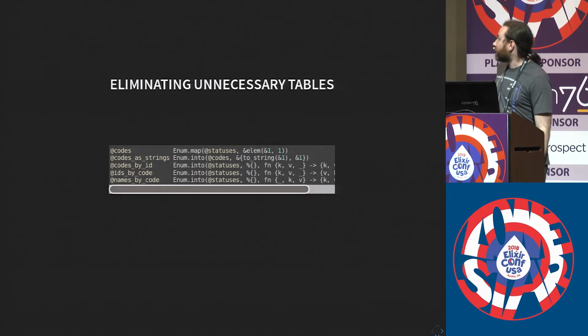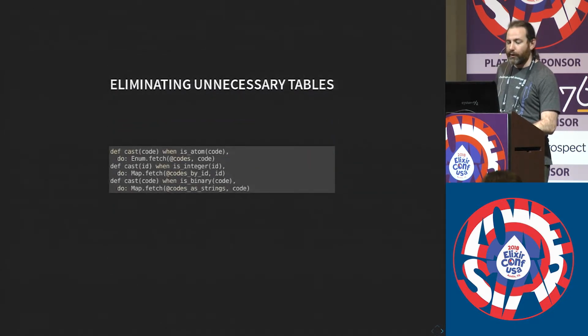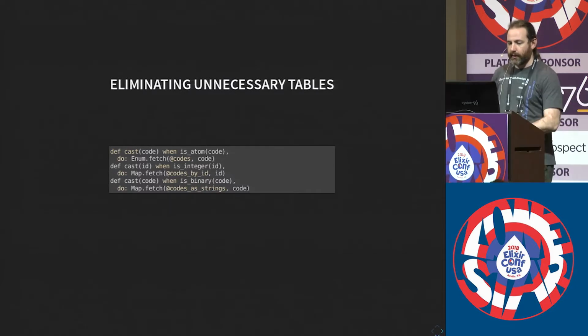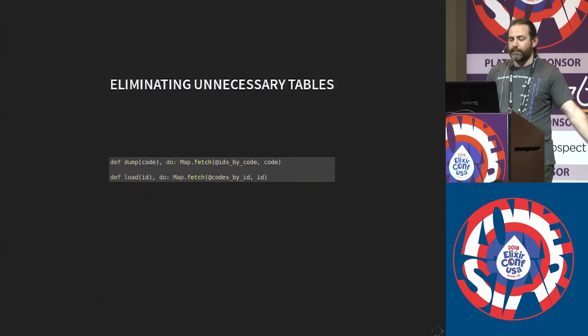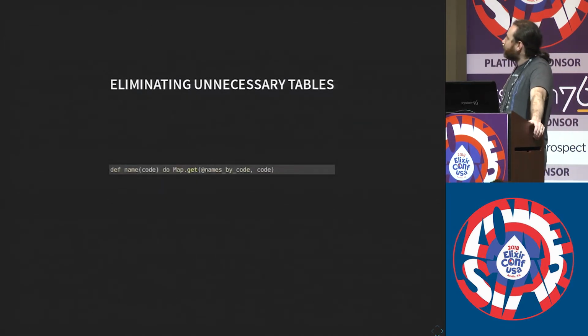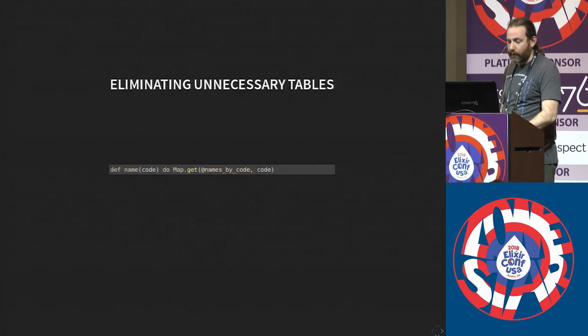We do a few mappings of that at compile time so that we can do really easy mappings into this. And we accept atoms or integers or binary versions of all of these and map to whatever the relevant integer is, and then we dump and load from atoms in user space to IDs on the database and back up. And then we added an extra function called name that takes the atom and gives you back a human readable name, which gives us the one other column on the table that we actually care about. And we just don't import, and we just don't create a schema for it.